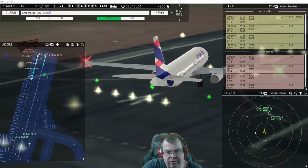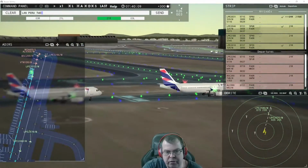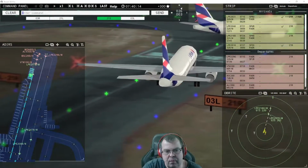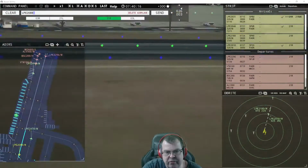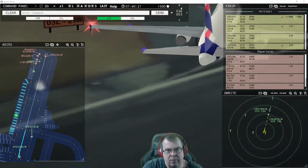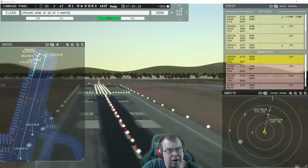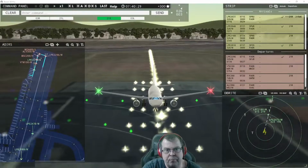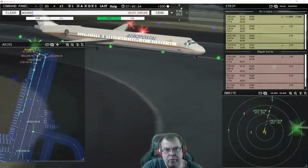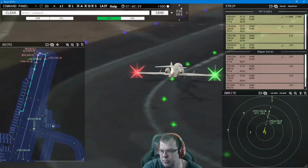Land Peru 2031, taxi to terminal. Land Peru 2046, taxi to terminal. Land Peru 2088, taxi to terminal via Charlie Hotel. Land Peru 22906, wind is 26 at 3 knots, runway 21 right, cleared for takeoff. Runway 21 right cleared for takeoff, Land Peru 22906. Maverick 400, runway 21 right, line up and wait. Wow. Runway 21 right, line up and wait, Maverick 400.